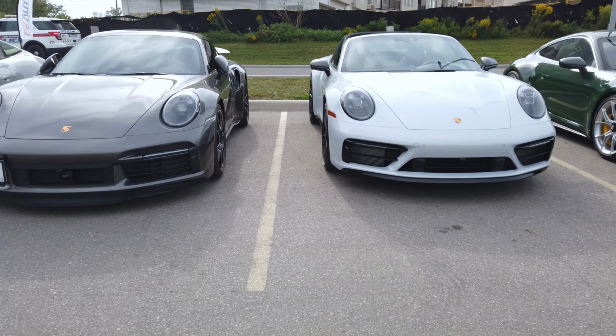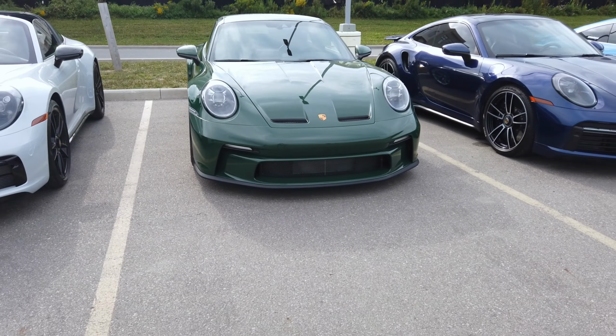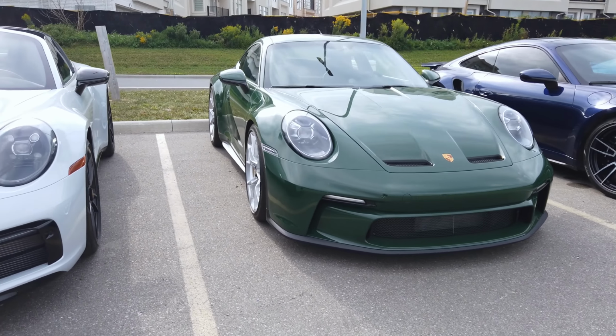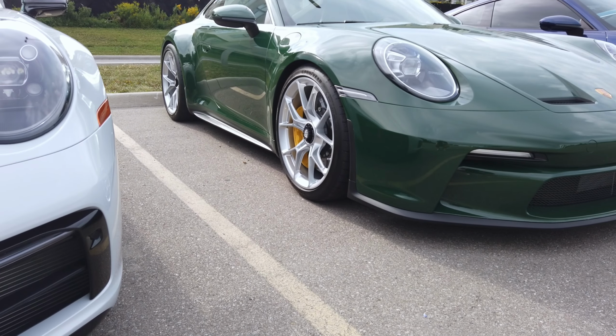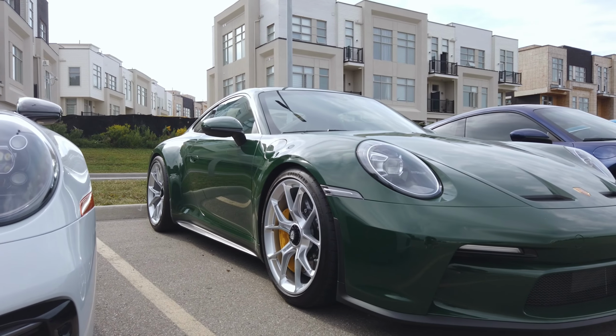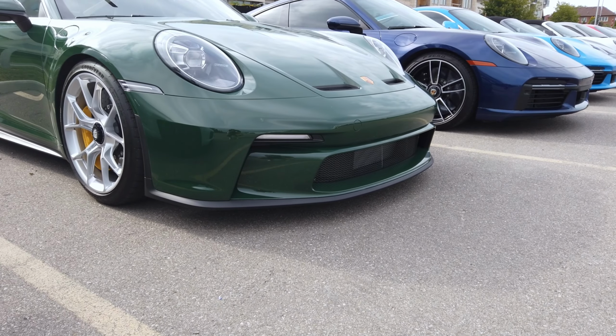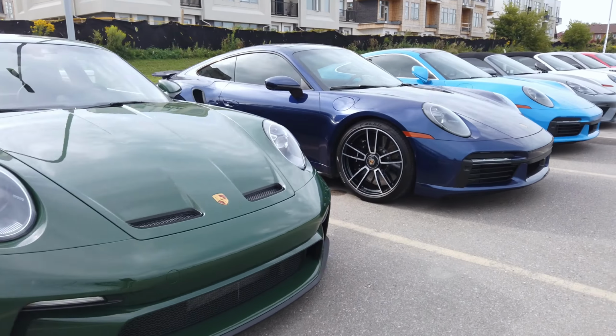Turbo, right? Targa in the Arctic Grey. GT3 Touring, right over here is GT3 Touring. Super duper cool. You see the yellow brake calipers, that's the ceramic brakes. And this is the British Green. Super duper cool, right? And let's keep on going.